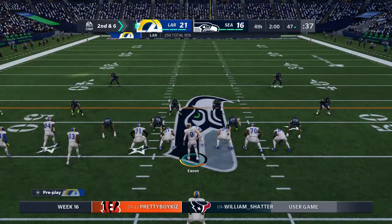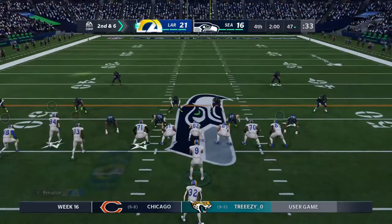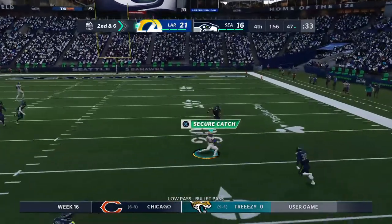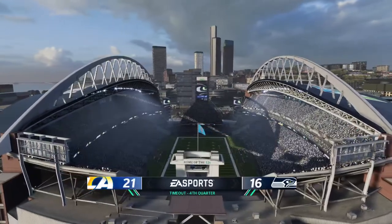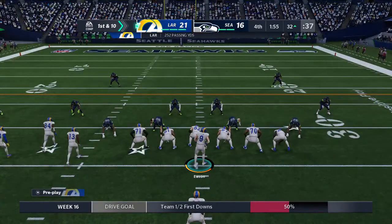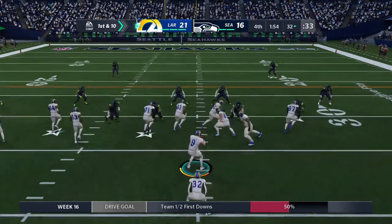So it's Rams football here as we get you reset. Following the pickup of 4, here's 2nd and 6. From the gun, Eason. Open man is Duvernay. So fresh out of the 2-minute warning, and here's another timeout taken with 1:55 remaining. Not totally home free yet, but it's looking good as they come up 1st and 10.